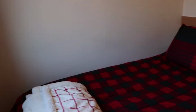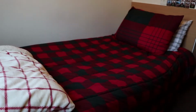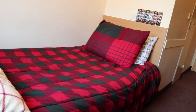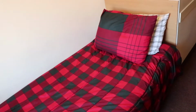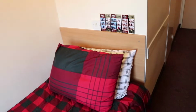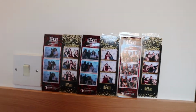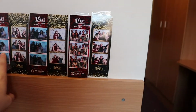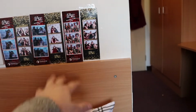And then I've got my bed here. I've got this little throw blanket that my family got for Christmas from one of my aunts' families. And then my little bedspread here. I got this bedspread from Kohl's just mainly because I liked the colors and it wasn't that expensive. And then I also have some pictures of my friends taped up here behind my bed from Halloween and New Year's. So I've got all those so I can keep my friends with me at all times.